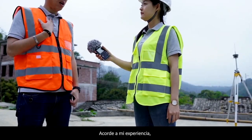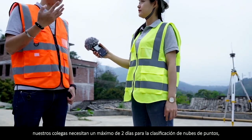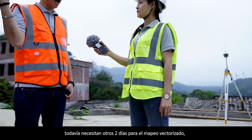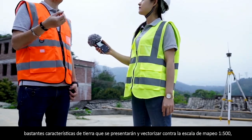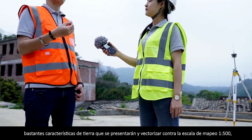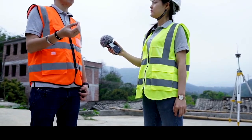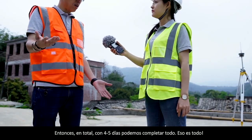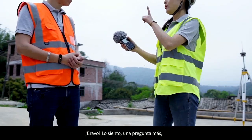According to my experience, our colleagues need maximum 2 days for the point cloud classification, DEM generation, and orthophoto map production. Still, they need another 2 days for the vectorized mapping. Those small size, quite a few ground features to be presented and vectorized against 1 to 500 mapping scale, let's say also 1 day here. So in total, within 4 to 5 days, we can complete all. That's bravo!